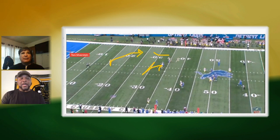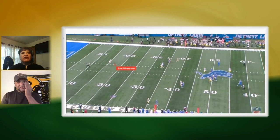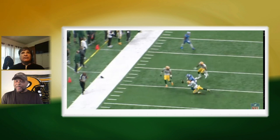And you can show your range, and he did a fantastic job. So definitely your friend. This is a play I would expect Darnell Savage to have a chance at, because he's so fast. But what we're going to see is this guy running way over here. He's got a ton of ground to make up there. Yes, he does. And there it is. That was a catch. He had the ball in his arms.